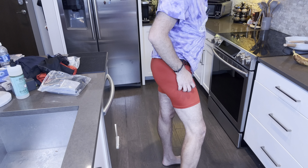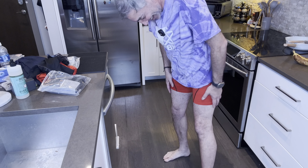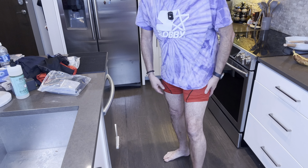Feels almost like I'm wearing nothing. Probably looks like I'm wearing nothing too. But this is it. This is my underpants, and they're comfortable, and I like them. So 185 pounds, get a size medium. So I like it. Thumbs up for sure.